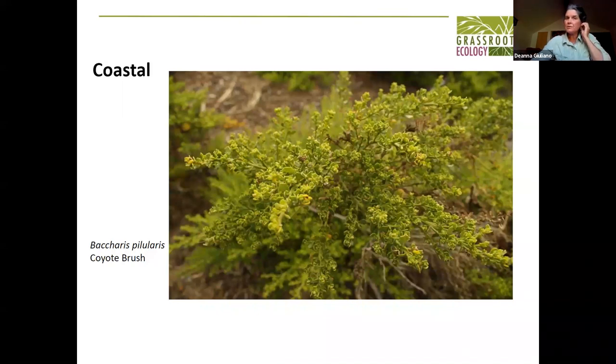The baccharis that grows on the coast is a very low growing one. And it's pretty amazing. I think baccharis, all the coyote brushes, have over 200 species of native insects that actually use it. It's a great habitat plant too for smaller birds that like to have an area to hide in, especially like the thrushes and quail. I definitely see lots of native bees on the baccharis when it's flowering.